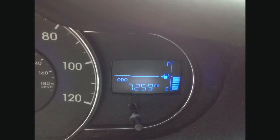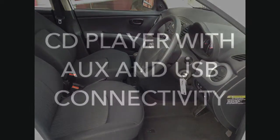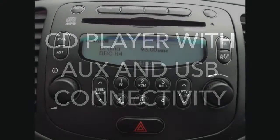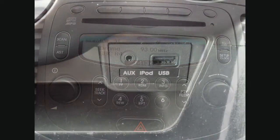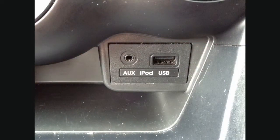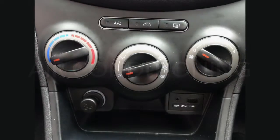This 2012 car has a recorded mileage of just 7,259 miles, featuring a CD player with AUX and USB connectivity. Other features include air conditioning and electric front windows.